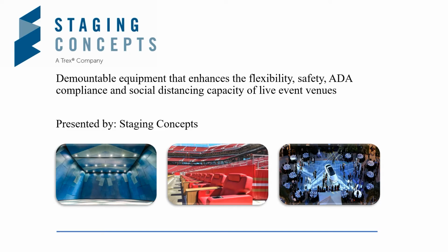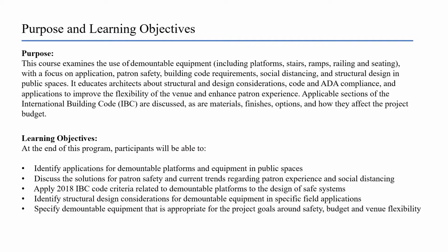With all this in mind, let's begin our journey together, starting with defining the purpose and learning objectives of the course. The purpose of today's presentation is to examine the use of demountable equipment, including platforms, stairs, ramps, railing, and seating, with a focus on application, patron safety, building code requirements, social distancing, and structural design in public spaces. All of these items are critical to your design, and many of your choices will affect project budgets and the future use of a venue. As we progress through this material, we hope that the end result will give you a foundation to begin the design process of incorporating demountable equipment into your projects.